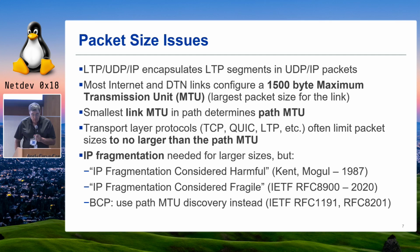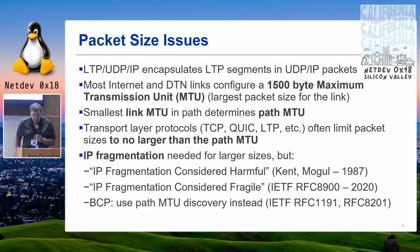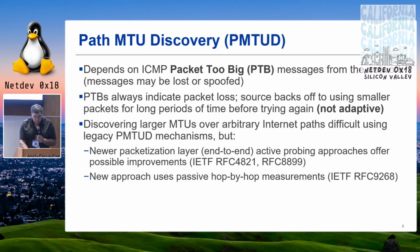If you go larger than the path MTU, then you end up invoking IP fragmentation. But we've seen studies that say IP fragmentation is considered harmful, from back in 1987. And the newer IETF draft, IP fragmentation considered fragile, is still claiming in 2020 that fragmentation has issues. So the best current practice in the IETF is to use path MTU discovery instead of IP fragmentation, and we've got two RFCs on how to do path MTU discovery in IP.